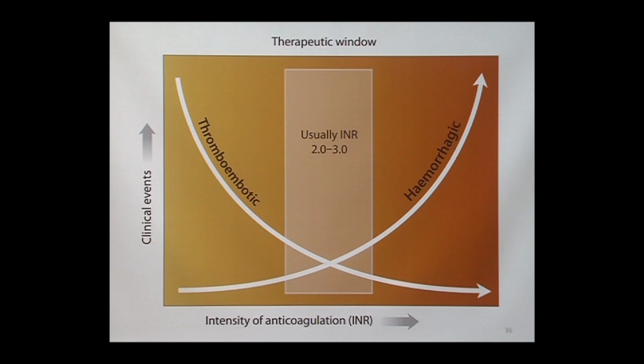We know from experience that in order to most effectively decrease the likelihood of a clot, and at the same time, most likely prevent any bleeding, if we extend this blood test from 1 to between 2 and 3, and this can vary, there's a different range for patients who have heart valve replacements, for example, but for the sake of discussion, as illustrated here, if we can keep it between 2 and 3, we can minimize the likelihood of a clot, at the same time minimizing the likelihood of bleeding.